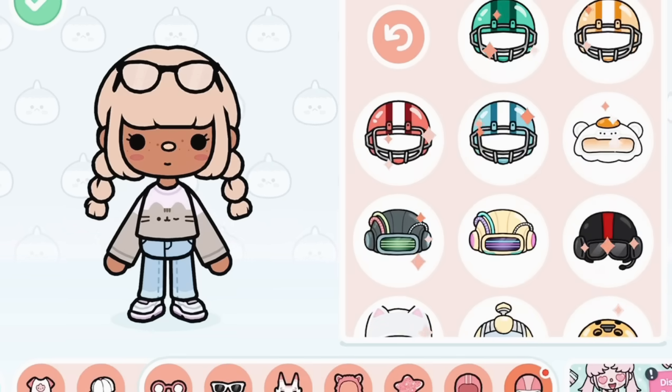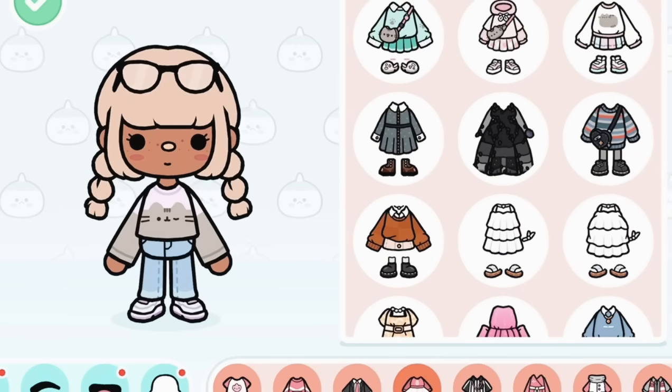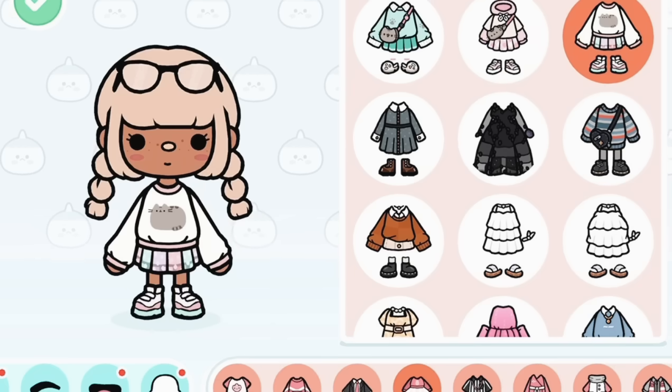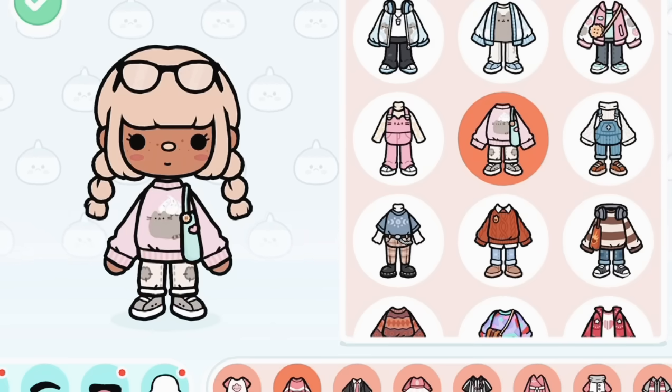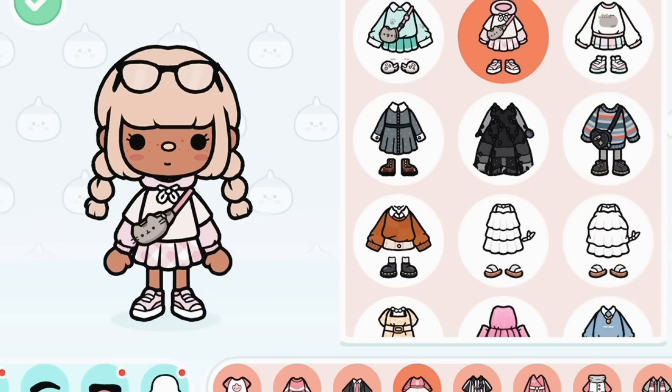Also that. I don't know what I should pick. This one is cute. I quite like this one because it's pink and I really like pink. This one's really cute too. You know what? I think I might choose this one. I do quite like it.